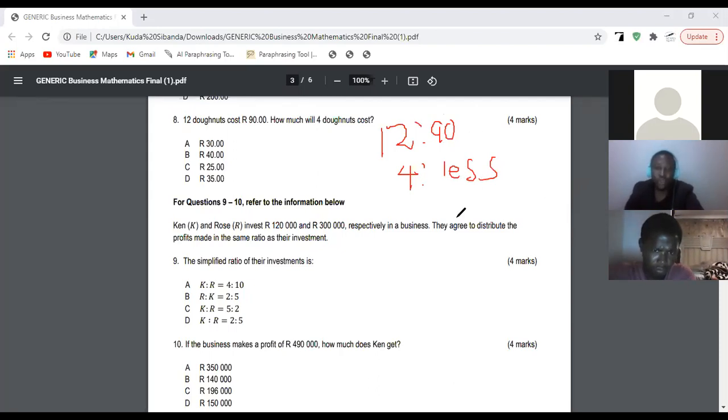So what you need to do is, when the amount that you are looking for is less than the one that you are given, you say this value, which is 4 over the one that is on top, which is 12. Then you multiply it by 90. So when you do 4 divided by 12 times 90, you get 30, which is A, which is correct. It looks like some other people did that correctly.